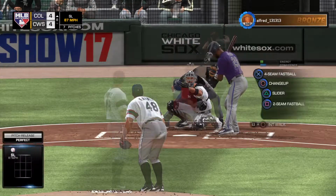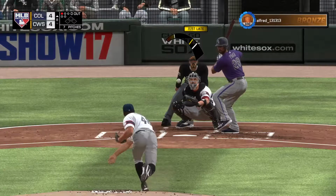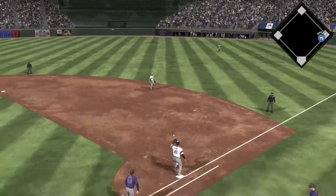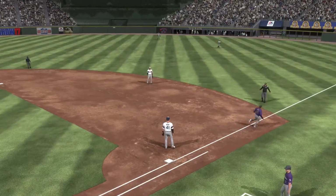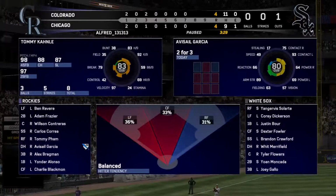On to the 8th here as a slider is taken to begin the at-bat. It's ball 1. Here's the pitch. Hard hit ball to second. Moncada gloves it. Throw on to first in time, so the leadoff man is set down to open up inning number 8.